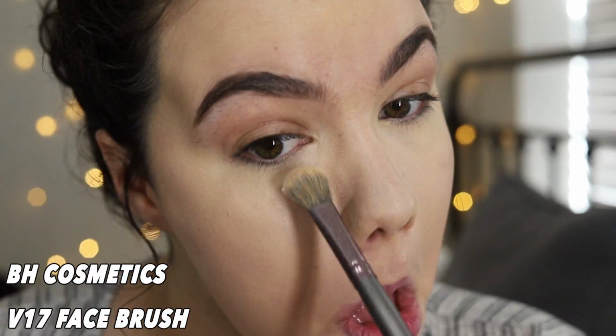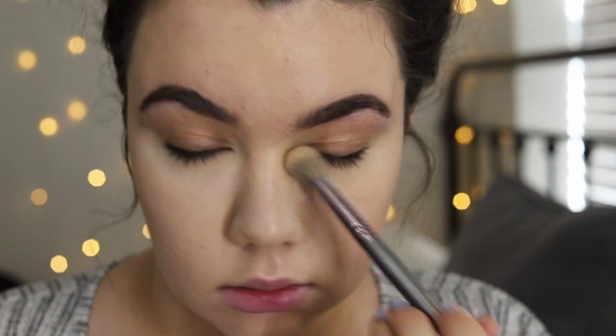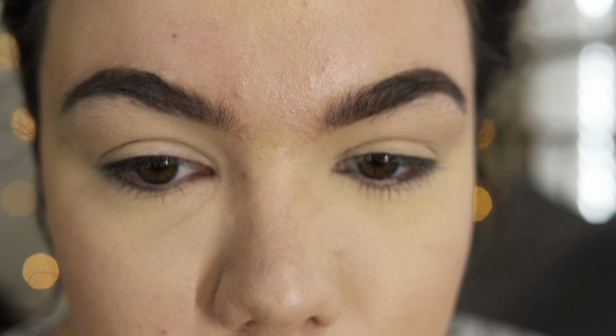I'm going to be setting my under eye with my RCMA No Color Powder. Alright, so this is the concealer without any other makeup on, just the setting powder. I'm going to finish up the rest of my makeup and then check in before I go on with my day.